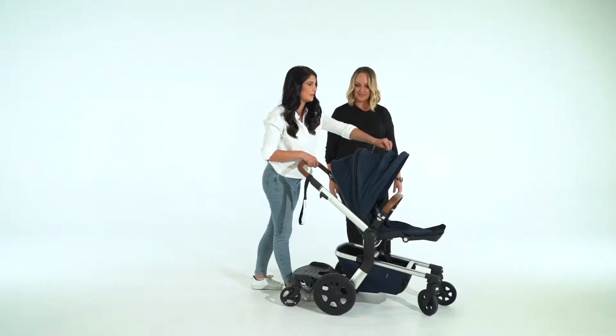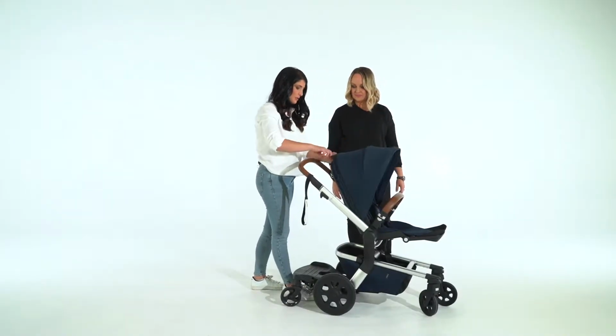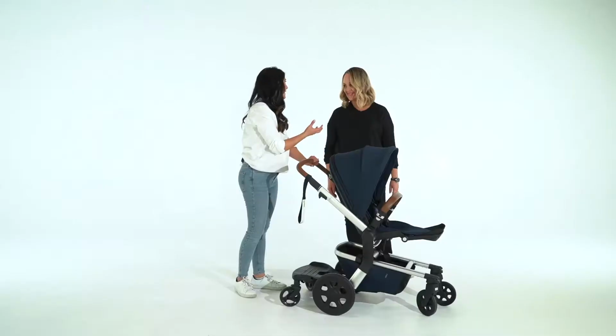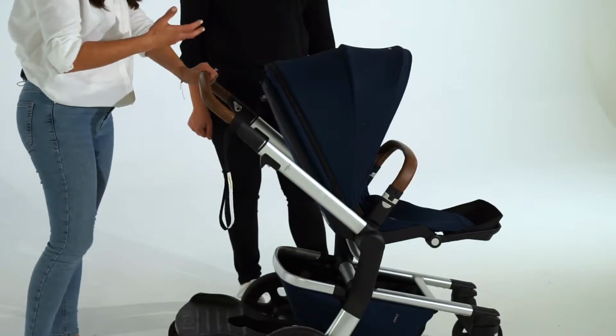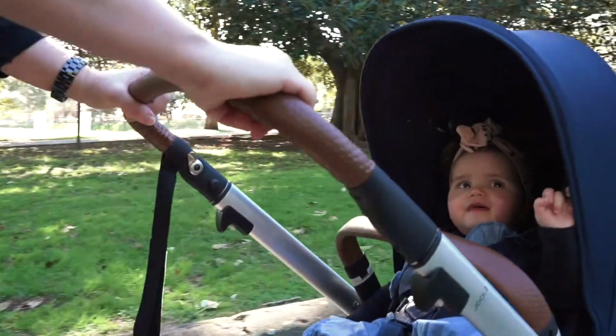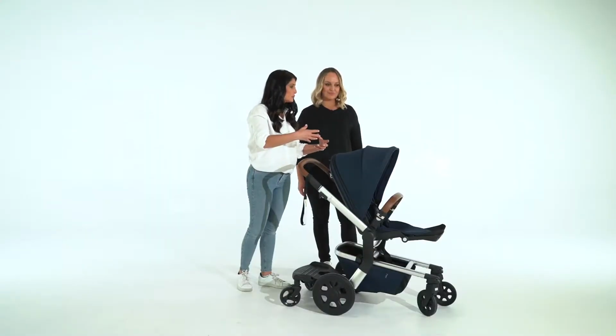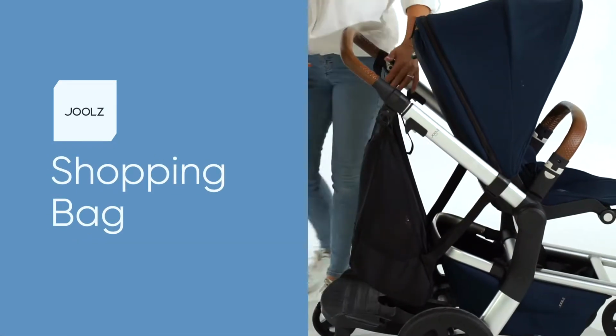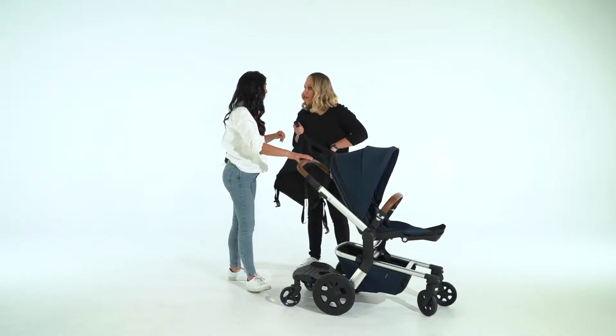Now, something else I really loved about this, like we were talking about doing shopping and we have that great compartment down the bottom. But what happens if we have that extra shopping? Because we love getting out of the house. We're prepared, we're organised. So if we need that extra storage, I heard there's an amazing shopping bag that clips on here. Oh, this is great. No more plastic bags.